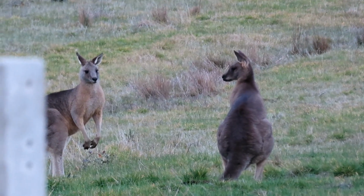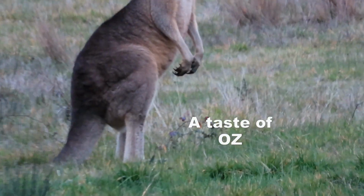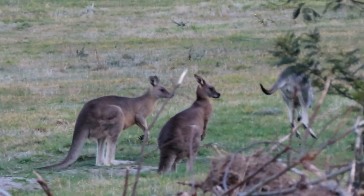Did you know that there are 4 different types of kangaroo? We didn't. Also, there are 9 different types of wallabies. Can you tell the difference? Us, not yet. But who knew? We certainly didn't.